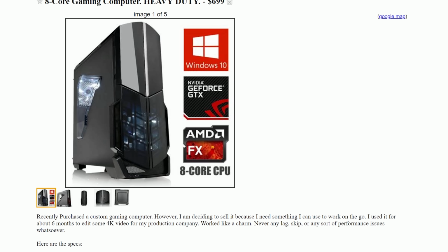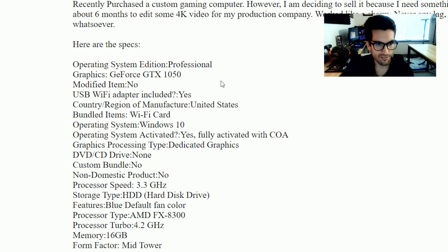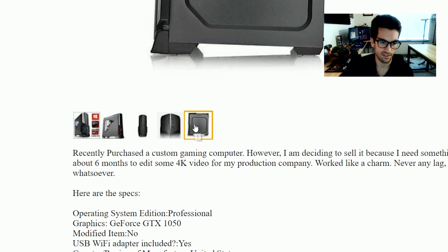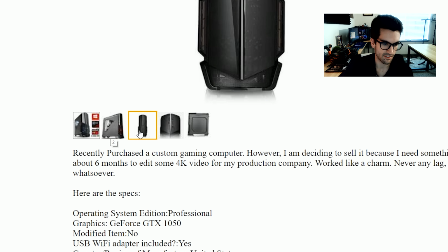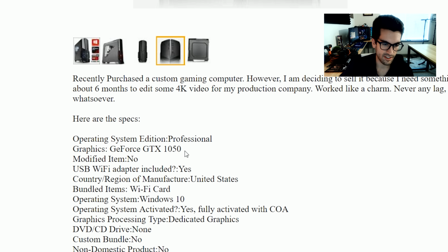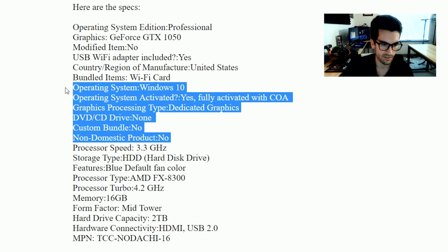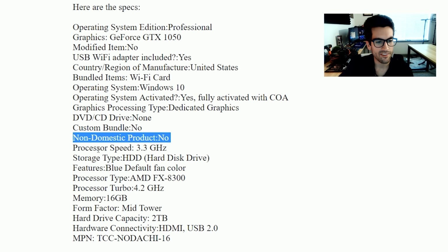And look, I see this logo right here, and I'm thinking to myself, this guy's full of crap. So what it has inside, first off, generic pictures, like these piss me off. I really hate it when people don't actually take the time to post their own pictures to their ad. Like, this is just annoying to me. GTX 1050, it's pretty mediocre for a $700 PC. FX 8300, a bunch of stuff that, like, this is just garbage. No one cares about this. Like, non-domestic product, no. I really needed to know that.